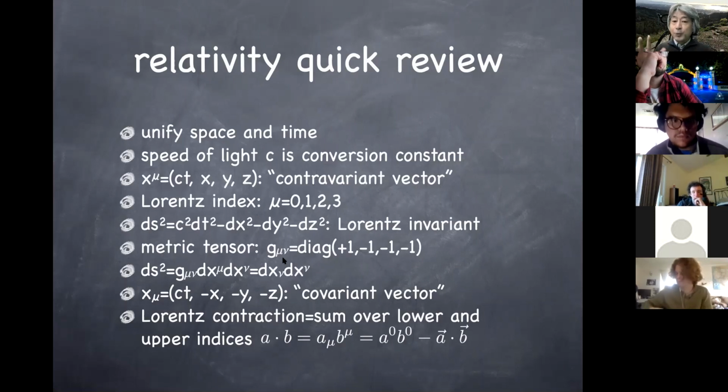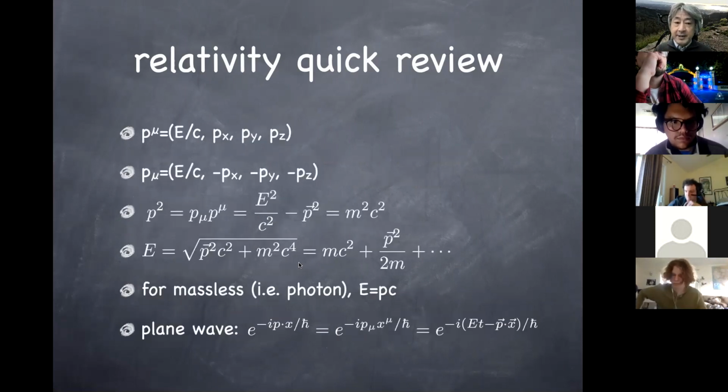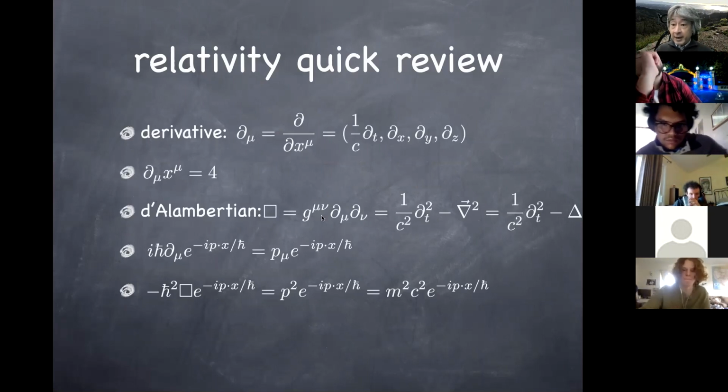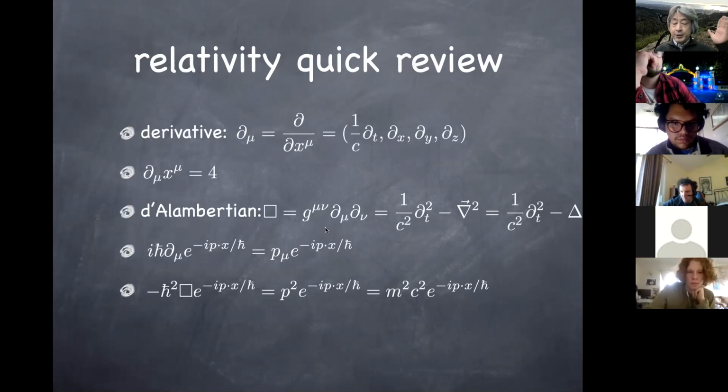So don't remember g upstairs as being the same as g downstairs, because that might confuse you later on when you study general relativity at some point. So remember it as an inverse matrix of g downstairs to be safe. But it turns out that for special relativity, g is just a diagonal matrix of plus one, minus one, minus one, minus one, and therefore this actually turns out to be the same matrix.